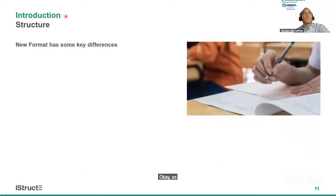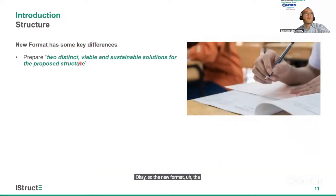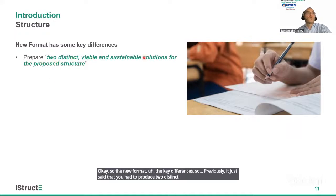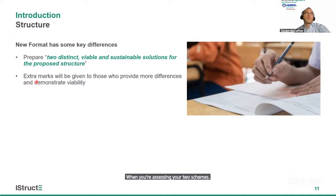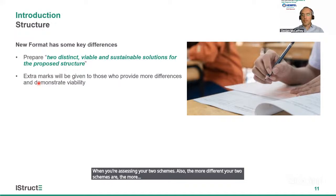Okay, so the new format, the key differences. Previously it just said that you had to produce two distinct solutions for the structure. Now they say two distinct, viable and sustainable solutions. So you need to use sustainability when you're assessing your two schemes. Also, the more different your two schemes are, the more marks that you get.